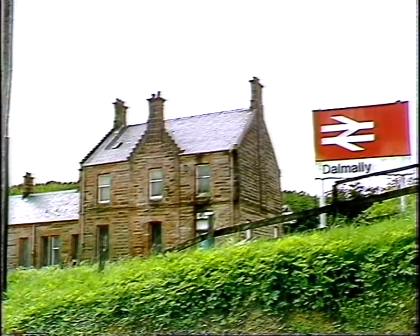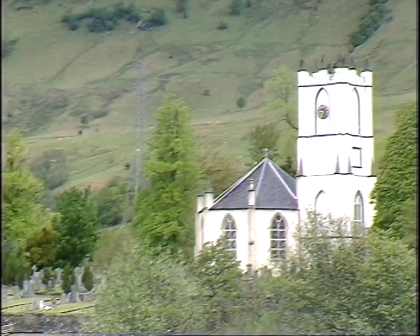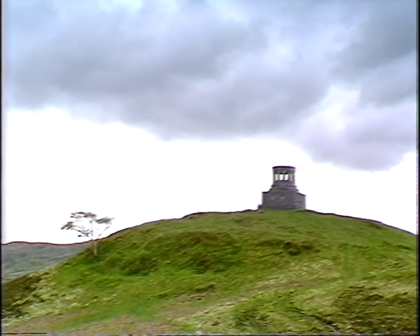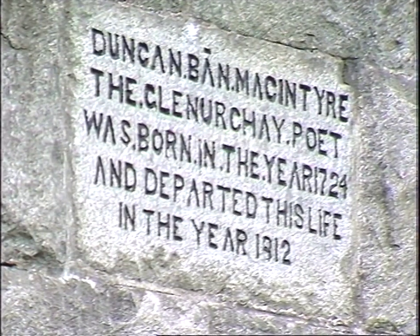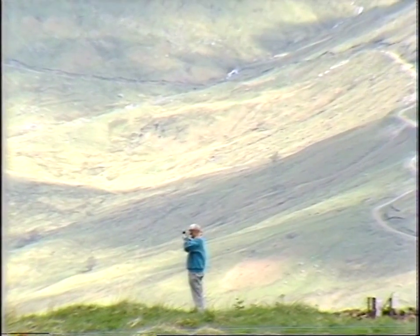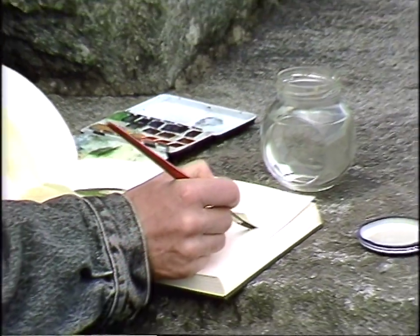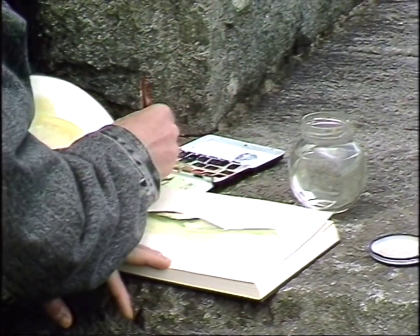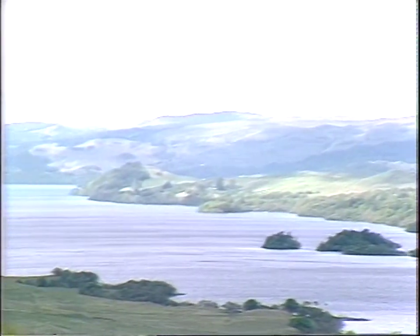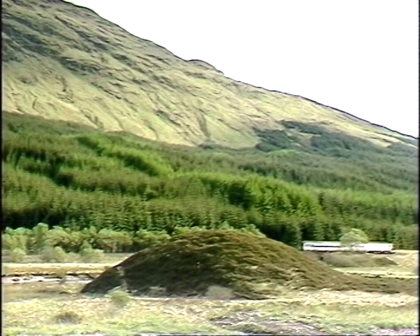At Dalmally, there is a unique octagonal church. The line from Crianlarich reached here in the 1870s, some years before it arrived at Oban. To the south of the village, there is a memorial to the celebrated Gaelic poet, Duncan Ban MacIntyre. It provides splendid views back to Loch Awe and Ben Cruachan. The last part of the journey follows Glen Lochy back to Tyndrum and Crianlarich.